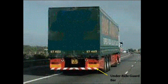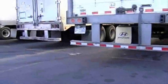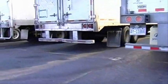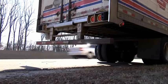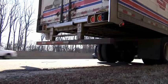The lorry did not have the underride guard bar, or mansfield bar, to prevent the fatal accident. Example of the underride guard bar, called the Mansfield bar in the US. The federal government requires that the backs of semi truck trailers have underride guards to prevent vehicles from sliding underneath them in the event of a crash.